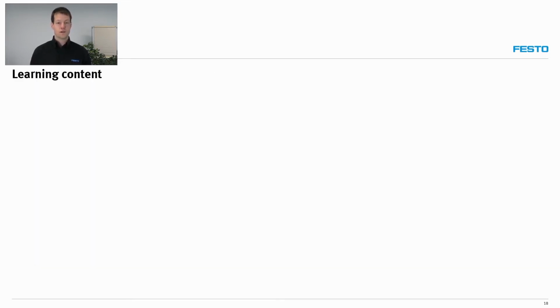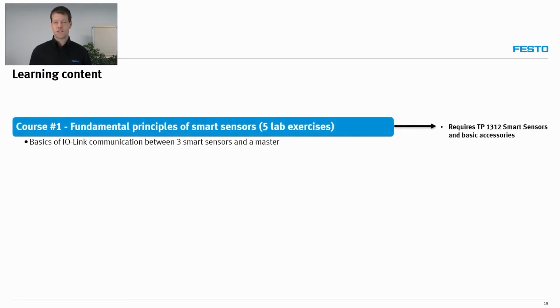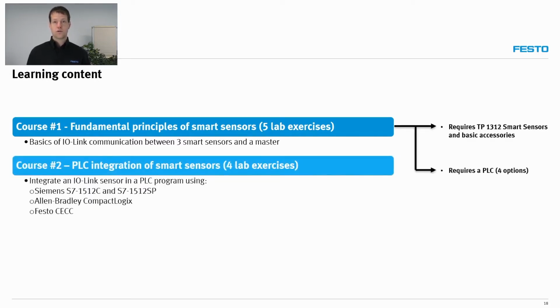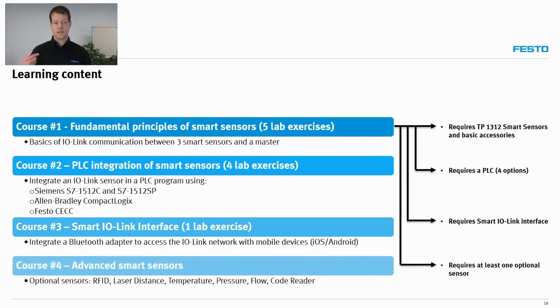In terms of learning content, it is detailed as follows. In course number 1, we teach the basic principles of smart sensors. We have 5 lab exercises. In course number 2, we integrate sensors into PLC programs. For that, we need a PLC. In the following course, it's about the Bluetooth interface. We have 1 lab exercise on that subject. And finally, in the advanced smart sensors, we have 6 exercises, 1 per optional sensor.